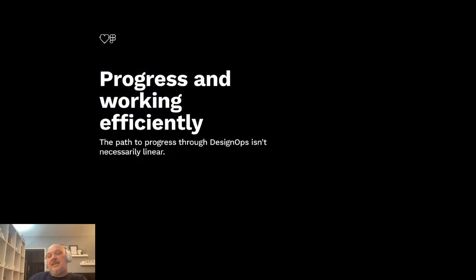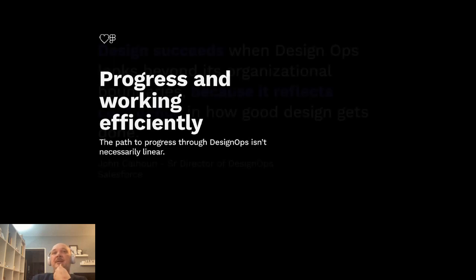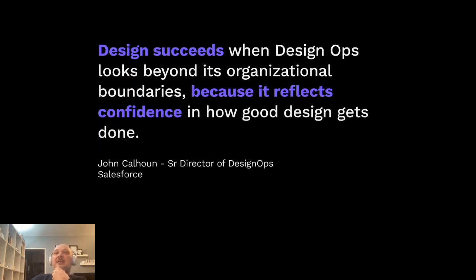The next step, or next phase, I would say it's a phase better, is progress and working efficiently. That means that design succeeds when design ops looks beyond its organizational boundaries because it reflects confidence in how good design gets done. And this was stated by John Calhoun, the senior director of design ops at Salesforce.